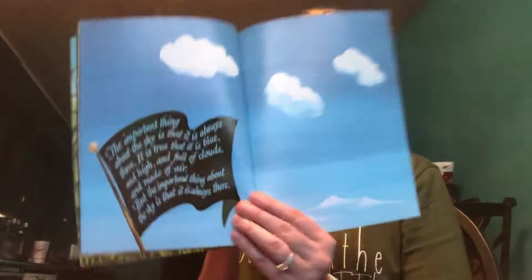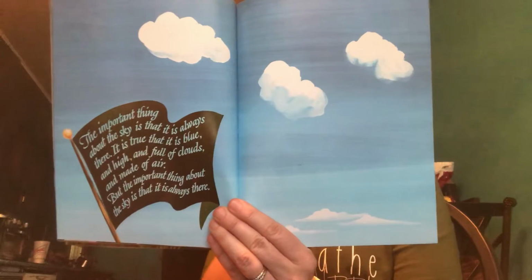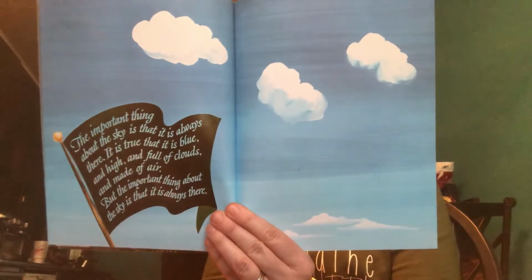The important thing about the sky is that it is always there. It is true that it is blue and high and full of clouds and made of air, but the important thing about the sky is that it is always there. The important thing about a shoe is that you put your foot in it. You walk in it and you take it off at night, and it's warm when you take it off. But the important thing about a shoe is that you put your foot in it.